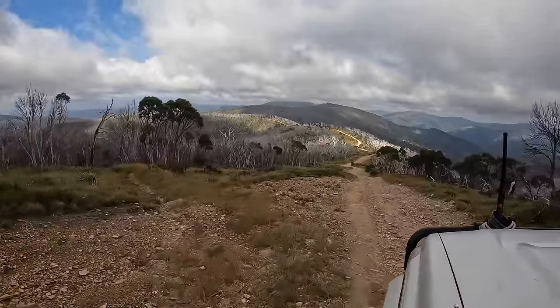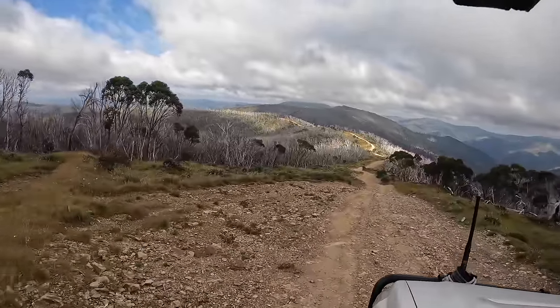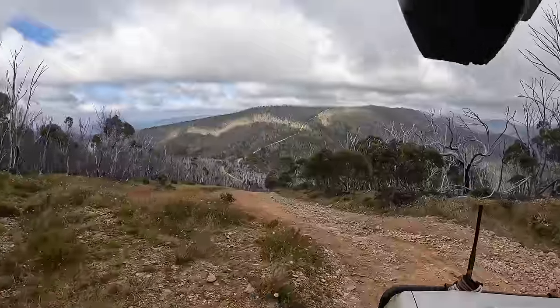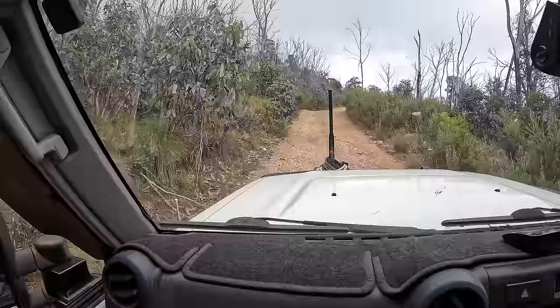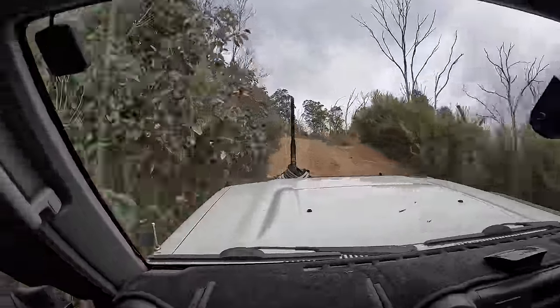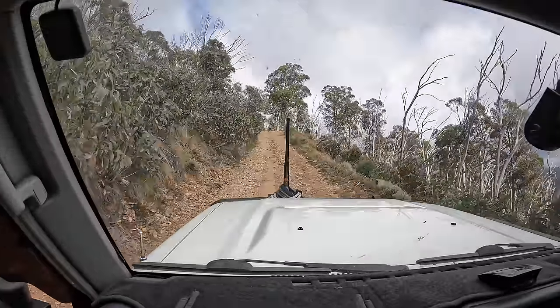Now we're going to head on up to Blue Rag. I don't know, the weather is a bit ordinary, but we'll head up anyhow and have a look, take Tash up there. She hasn't been up there before, and yeah, see how we go. We'll be right back.